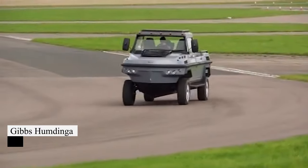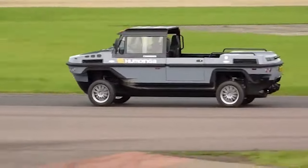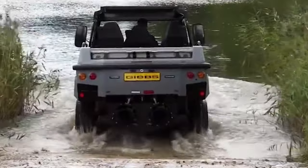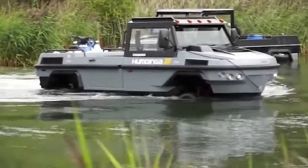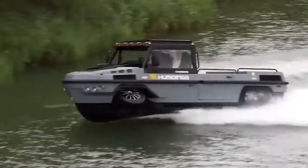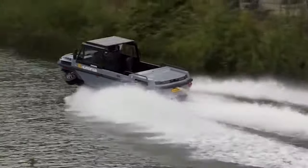Hold on to your seats, because I'm about to unveil the ultimate thrill ride. Picture this, a beastly four-wheel drive fueled by a V8 engine churning out a jaw-dropping 350 horsepower. Inspired by the iconic Gibbs Aquata, it's not just a car, it's a real-life transformer. With speeds reaching 160 kilometers per hour on land and 65 kilometers per hour on the water, this ride will have your heart racing faster than ever.